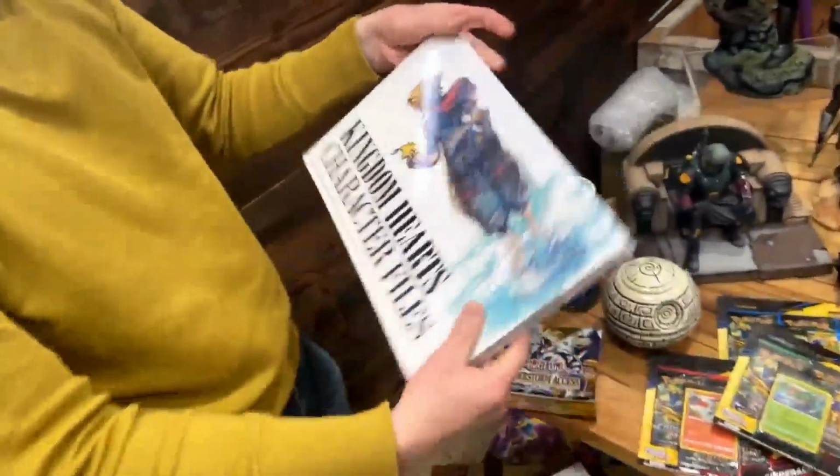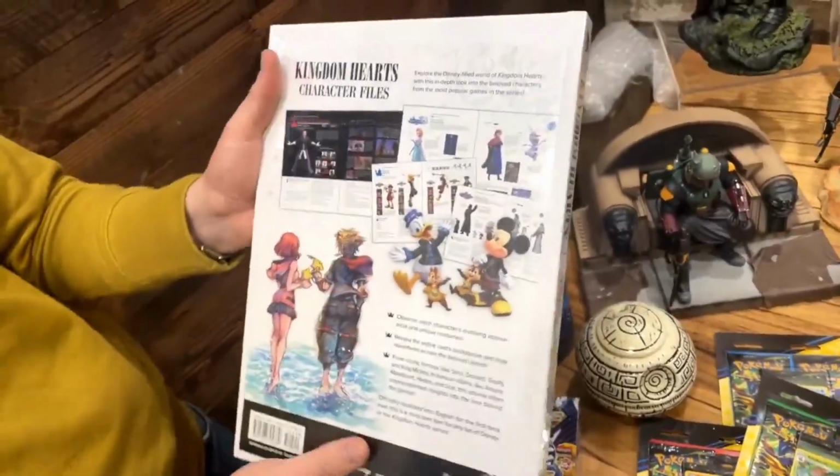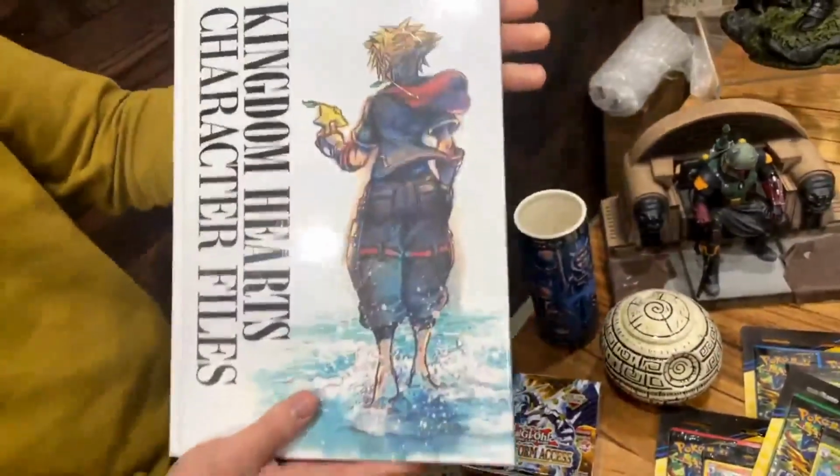Kingdom Hearts character files from Dark Horse. All the character files for all the characters.